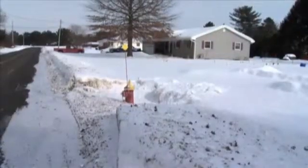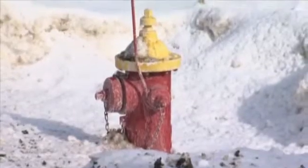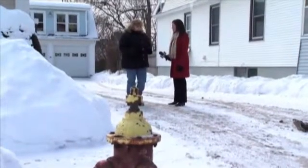As we drove around today, we noticed some hydrants do have markers and some were dug out. But we found quite a few quickly disappearing under the snow, a sight that makes this resident feel uneasy. Dig them out. It's for your own good.